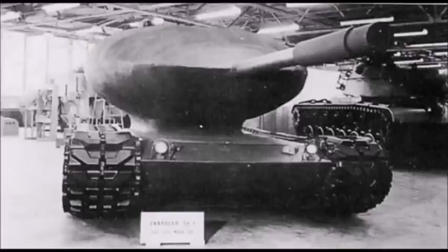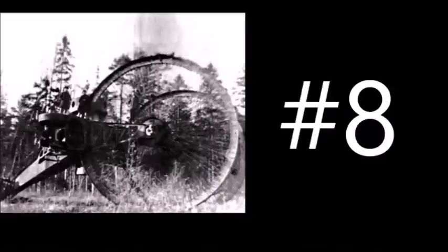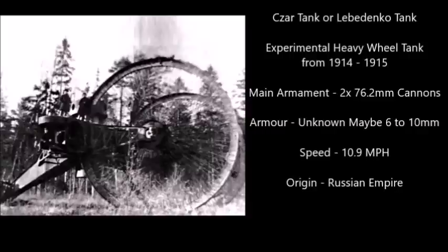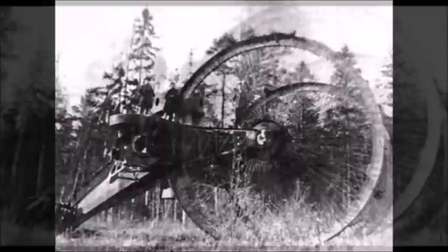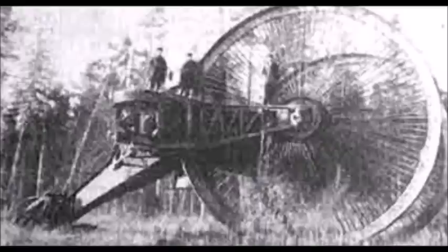Next tank is the Russian Tsar tank, also known as the Lebedenko tank, I can't pronounce that name. This was a prototype or experimental heavy wheeled tank from 1914-1915. It was designed at the same time as the British Mark I and the French Frot-Laffly landship prototype tanks. The problem with this tank is pretty obvious. I mean, it's basically just a giant tricycle with two guns mounted on the side. That's really it. This tank performed horribly during tests.